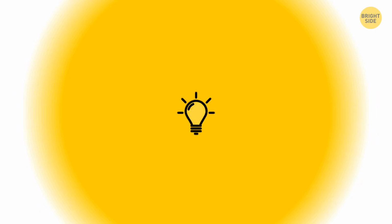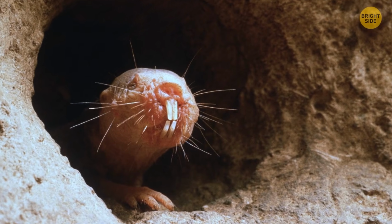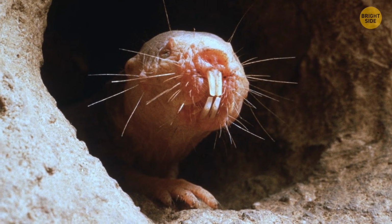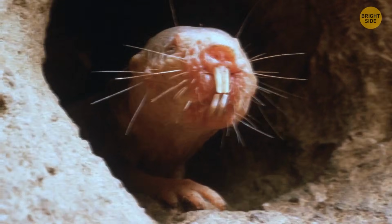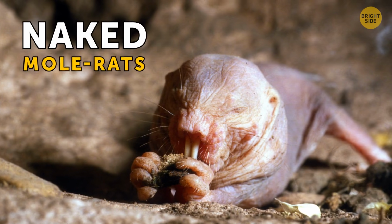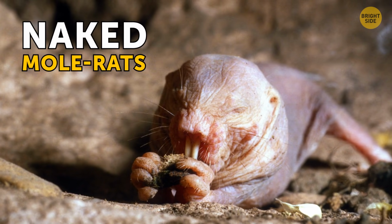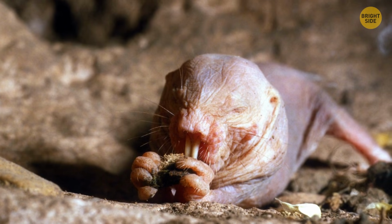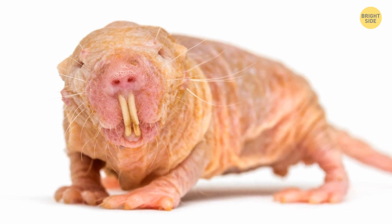Yeah. If you ever stumble upon a burrow from which a hairless, big-toothed creature is peeking at you, just don't mind it and let it be. Naked mole rats are the sphinx cats among rodents. They're close relatives of mole rats, but, well, naked. And they're fascinating in their own right, too.